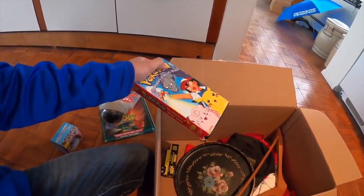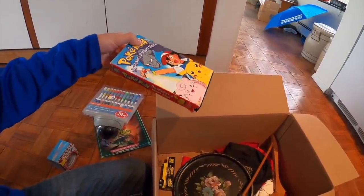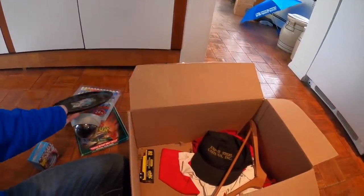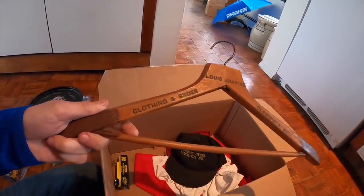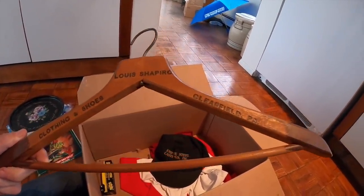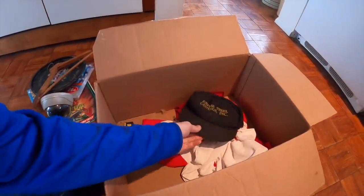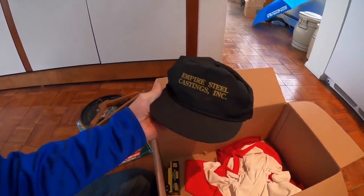Pokemon always seems to sell very, very well. And Pokemon has kind of made a comeback here the last 2 or 3 years. So I grabbed that. We have a little Tollware printed tray. I did pick up one of these hanger, a little local advertisement for Clearfield, Pennsylvania. I don't know why I got this either. My bill today was like $5.30, so it wasn't really much.